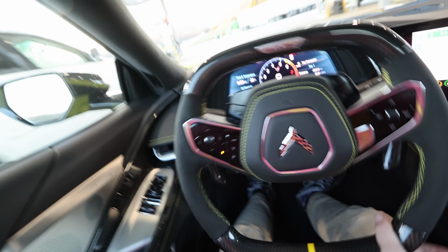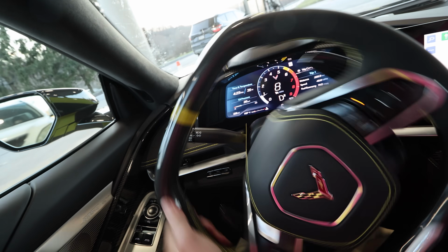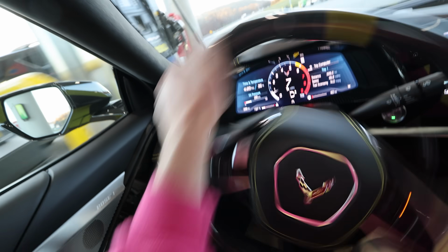So good. Well, 226 miles later, the first fuel up in the Z06. And I want to give a shout out to the beautiful state of Pennsylvania because they have 93 octane. Come on, Utah, get on their level.